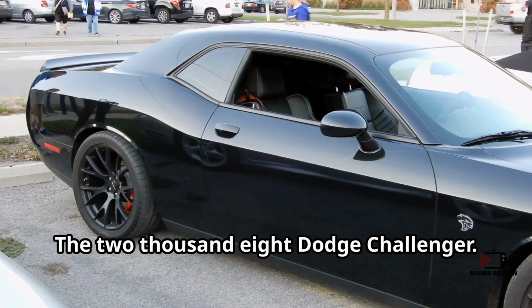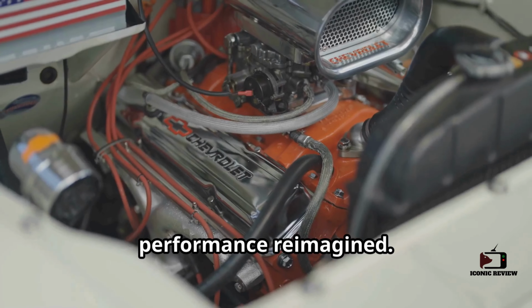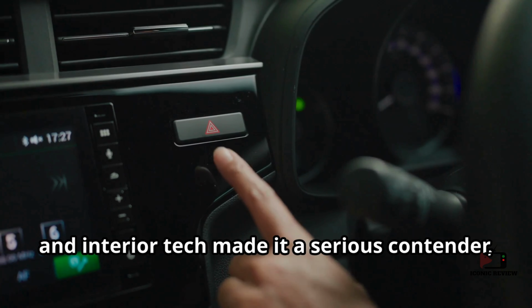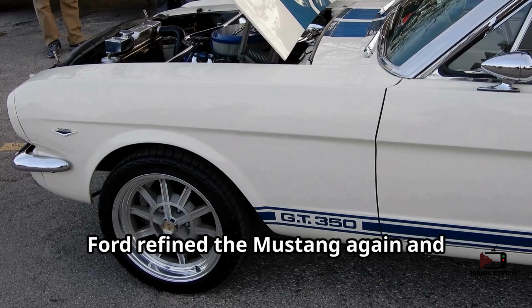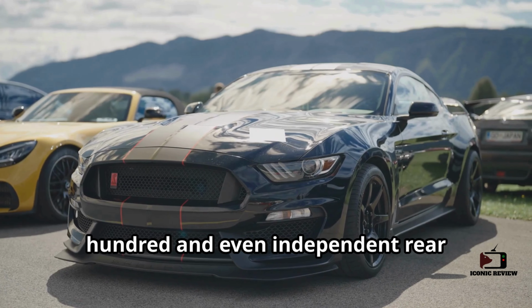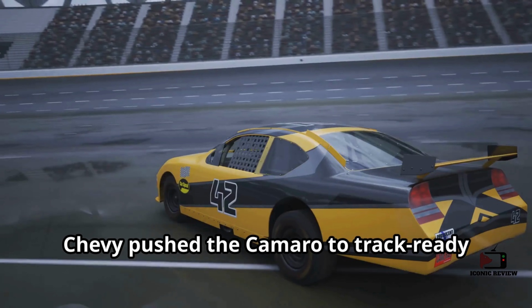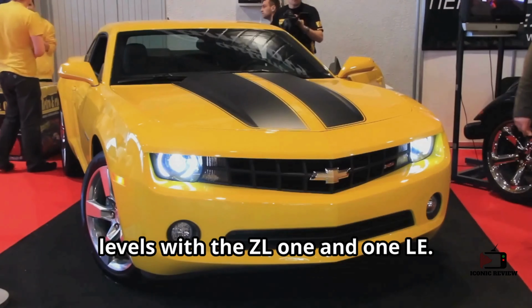The 2008 Dodge Challenger. It wasn't just nostalgia, it was performance reimagined. Hemi 5.8S, modern suspension and interior tech made it a serious contender, not just a throwback. Ford refined the Mustang again and again, introducing the Shelby GT500 and even independent rear suspension back in 2015. Chevy pushed the Camaro to track-ready levels with the ZL1 and 1LE.